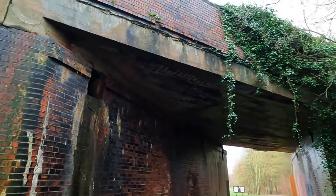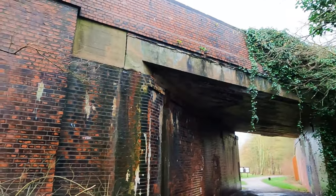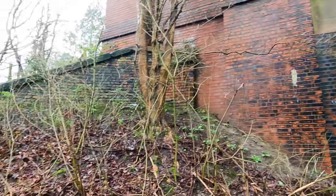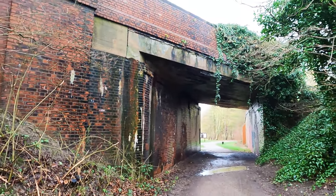And this is a concrete bed up there, isn't it? On the road there, the base of the bridge, it's concrete. And they weren't really like that back then, were they? But that's nice, isn't it? We've found this pretty much straight away.